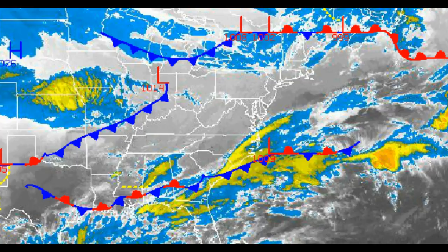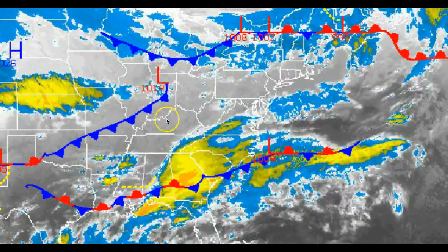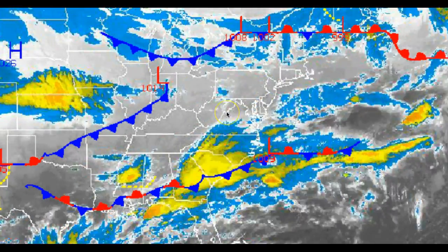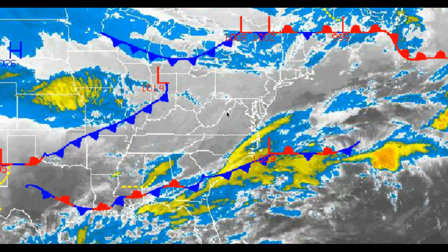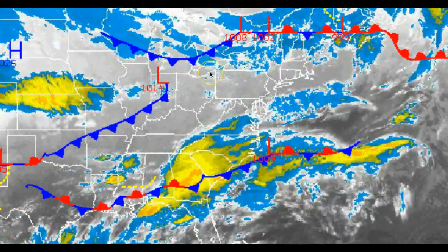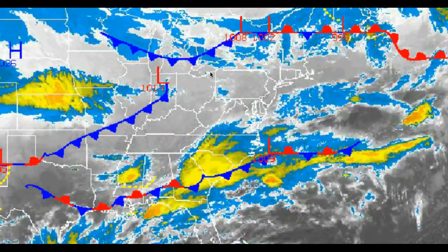So not a washout today, but certainly a threat for a shower here and there throughout the region, capable of a heavy downpour. On the infrared satellite picture, you can see that cold front approaching the region and another wave of low pressure in the upper Midwest. These low pressure systems will move through the region today, and by tomorrow, high pressure will be in control with scattered cloud cover expected.